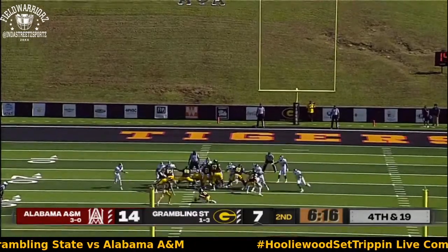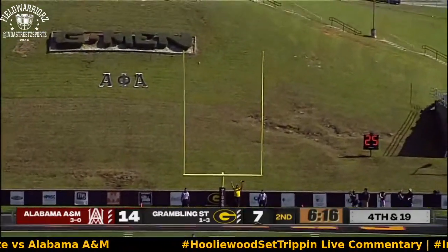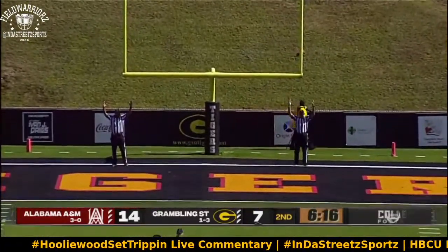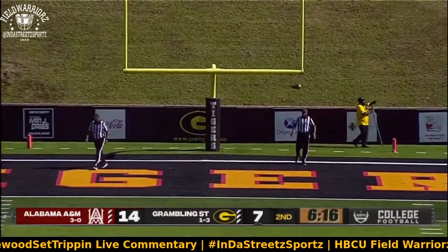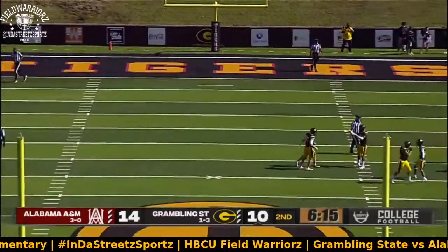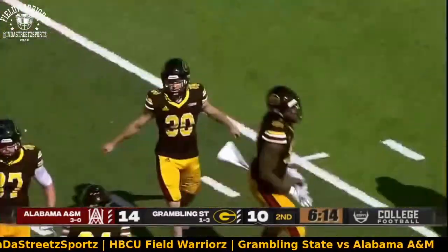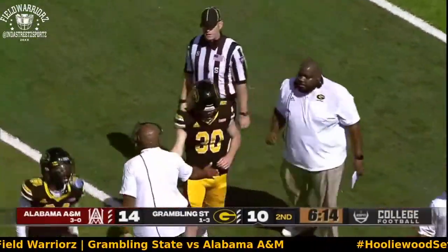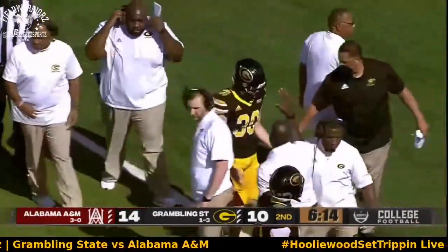So that will bring on Garrett Urban for the field goal attempt from right at 39 yards. His kick is up, and it is good. Good kick by Garrett Urban, and just like that, the Tigers put three more on the board. And with 6:14 to go in the second quarter, it is 14-10, Alabama A&M leading the Grambling Tigers.